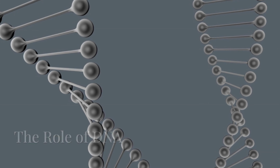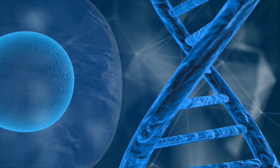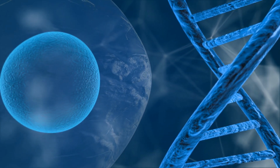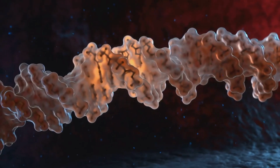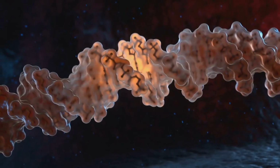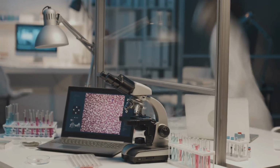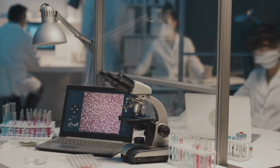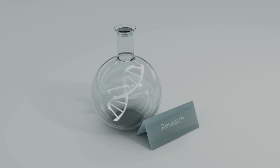The role of DNA in cellular communication is fascinating. It's not just a passive repository of genetic information, but an active participant in the communication process. DNA contains the instructions for producing the molecules and pathways involved in cellular communication, and it plays a key role in regulating their activity. Scientists are working to understand how DNA is involved in cellular communication and how it responds to different signals and stimuli. They're also exploring the role of epigenetics, which is the study of how environmental factors influence gene expression.